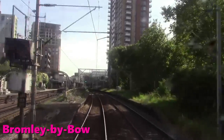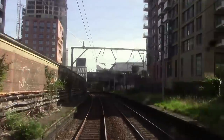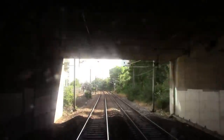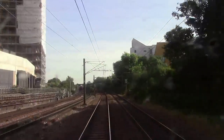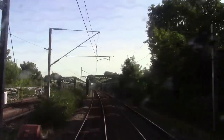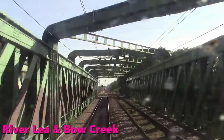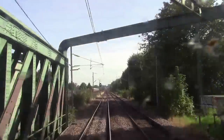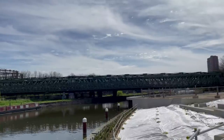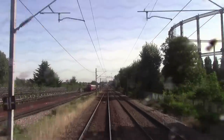This is Bromley by Bow, once the original station was sited closer to the River Lee, but moved to the current location in 1894. Worth mentioning is that the station proclaimed the title of just Bromley. Renaming took place in 1967. Here the line crosses the River Lee and Bow Creek, close to the 18th century tidal mill known today as the House Mill.